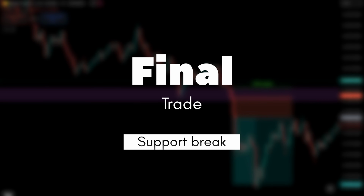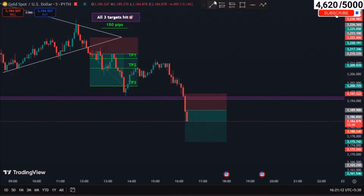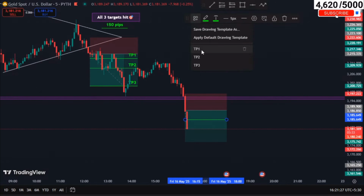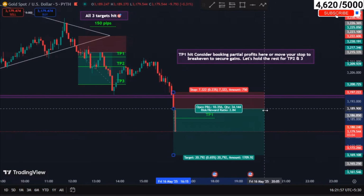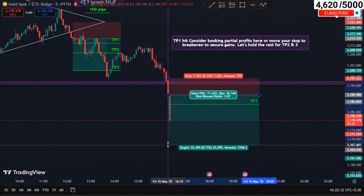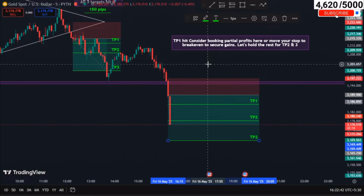Now let's move to the final trade of the week, and this one was a sniper entry. The setup was based on a support level breakdown. I identified a key support zone and noticed that price was about to break it. I waited patiently for confirmation, and once the candle closed below the support, I took my entry.